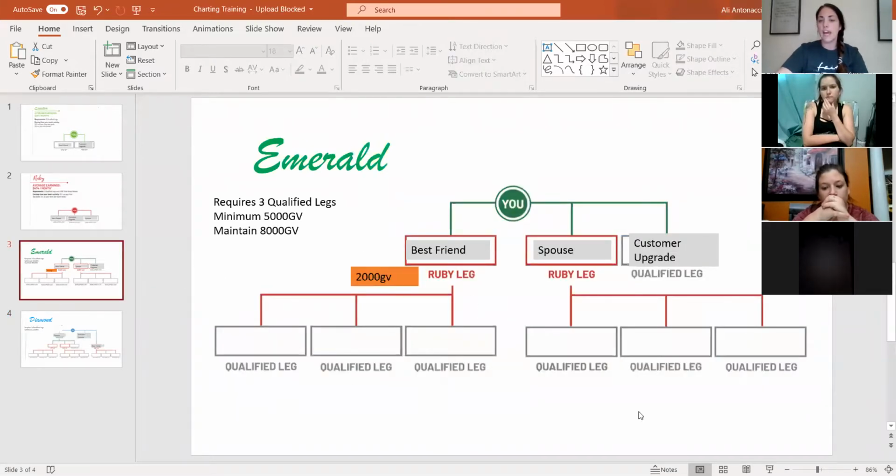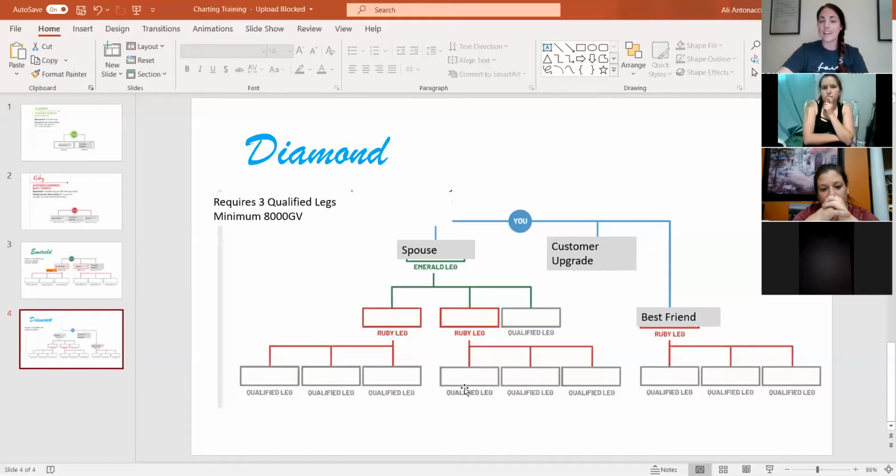So here was your emerald. You had a ruby, and it was nice and balanced, right? Each leg had to have 2,000 GV, and then you overall had to have 5,000. You had 9 distributors plus you. Now you're looking at 9, 10, 11, 12, 13, 14, 15 plus you. So you're almost doubling your chart again. It's not as big of a jump. From ruby to emerald, you triple the size of your chart. Emerald to diamond, you about double the size of your chart.